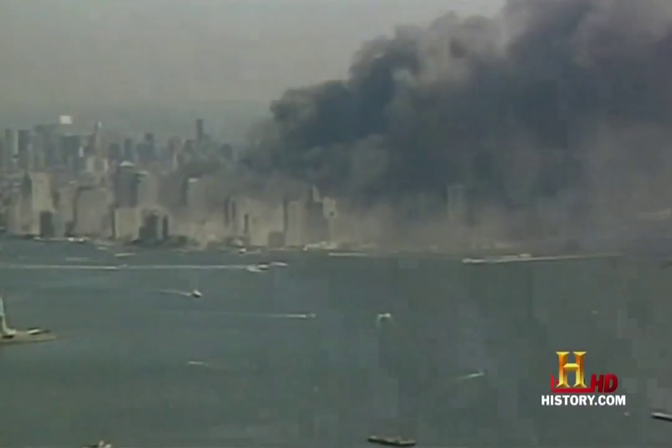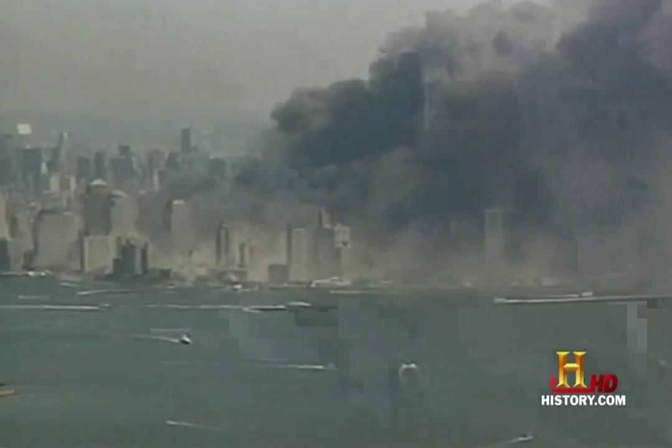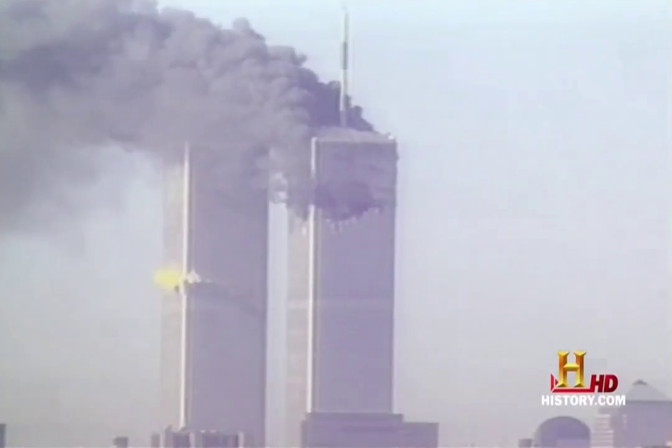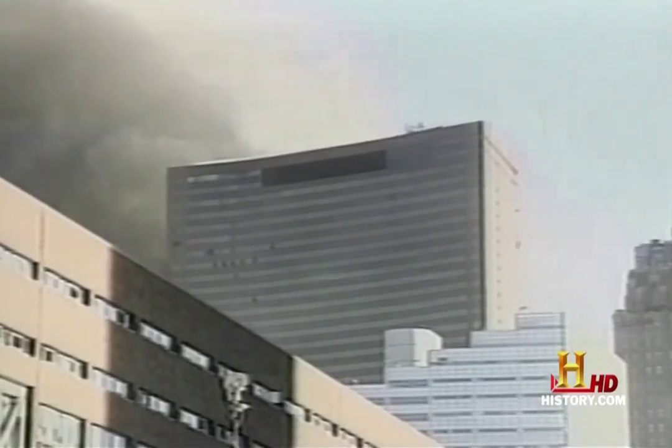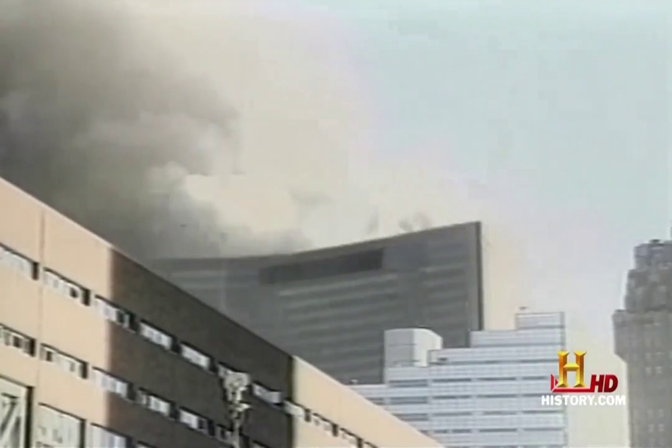World Trade Center Building Number 7. On September 11th, 2001, it was one of the casualties of the terrorist attacks on that horrific day. Building 7's sudden and shocking collapse has been overshadowed by the fate of the Twin Towers. But from an engineering standpoint, it is the greater mystery.